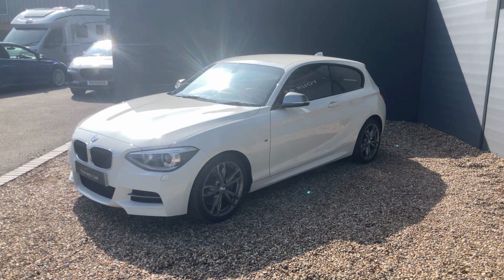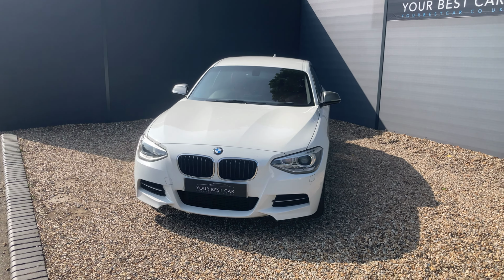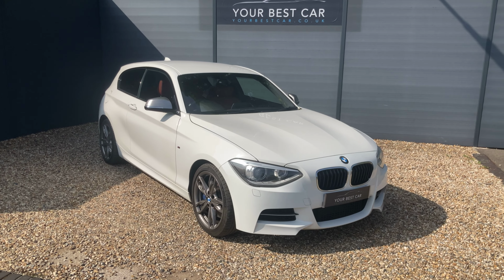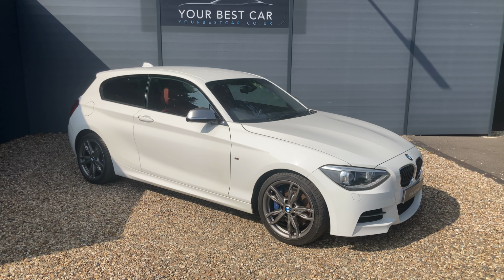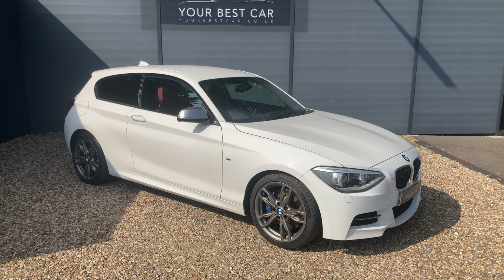So if finance is the route for you, then please get in contact with us, or you can visit our website, yourbestcar.co.uk, where we have a finance calculator at the bottom of every advert. So whether it's PCP or HP that you're after, you can input some numbers to that calculator, adjust the filters, find something that works for you, then there'll be a finance breakdown of that contract before you hit apply.